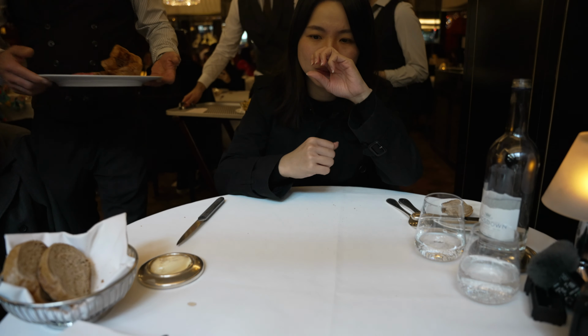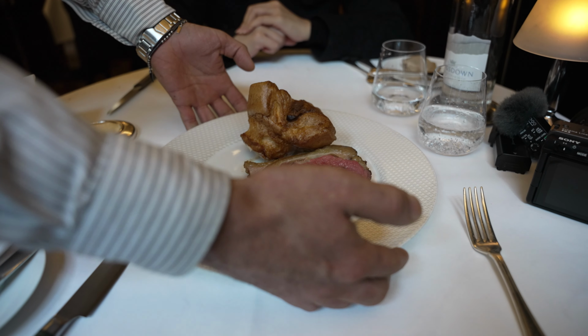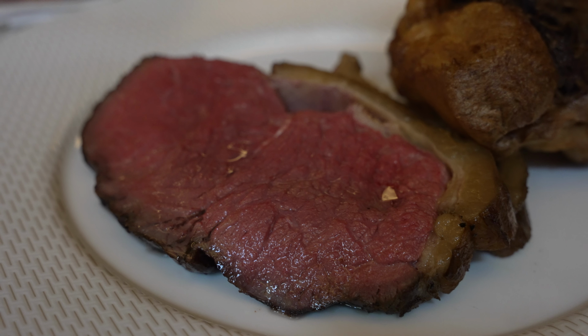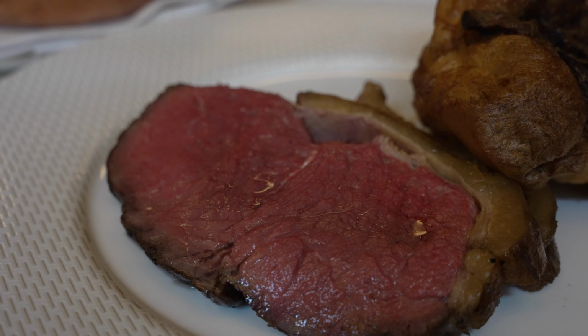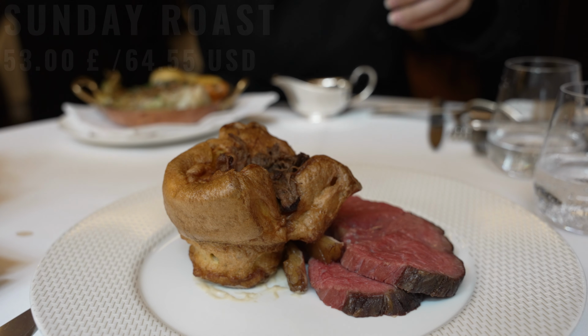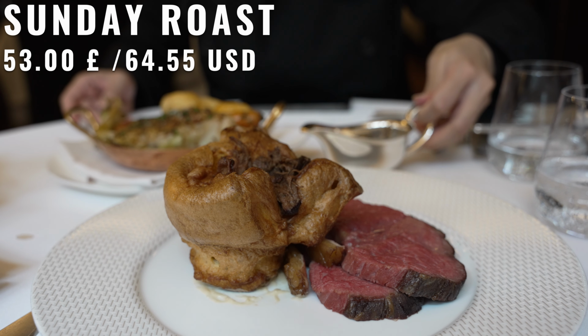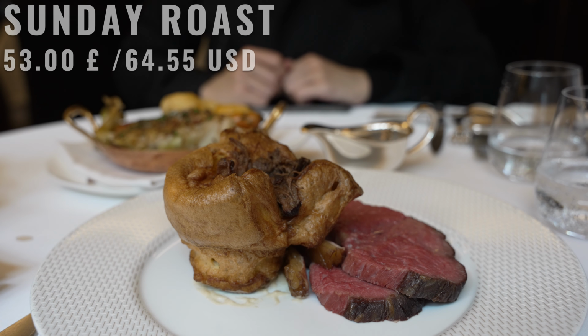So yeah, I'm super excited to check out what the Savoy Grill has to offer in terms of Sunday roast. They are providing beef sirloin that is aged for 42 days. So I think it's going to be really flavorful because when you age the beef, you give it a sharper flavor, you dry it off a little bit. So it's got this more dense, more pat umami on the beef.